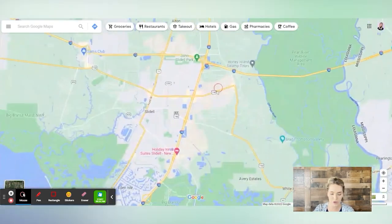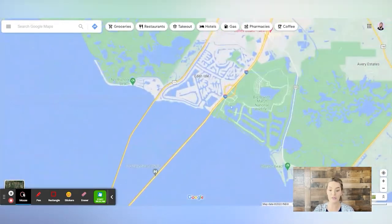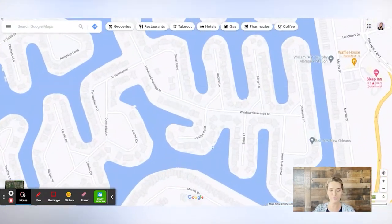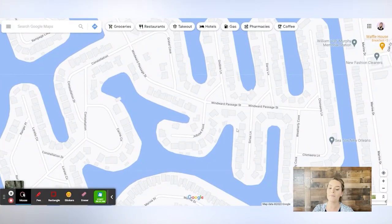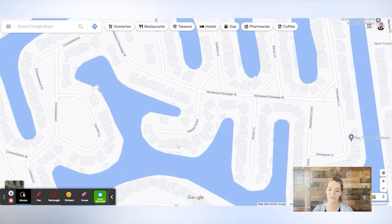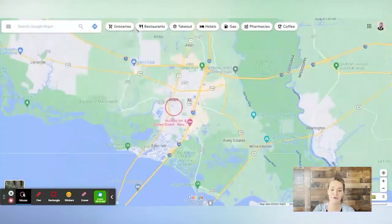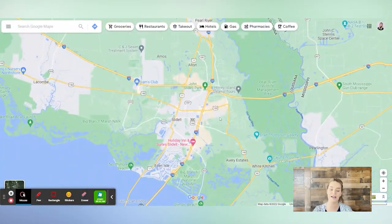Now, if you were to come over because you want to live on the water over here, if I zoom in, you have the beautiful views of the water, but you have much less space. As you can see, the houses are much closer together. So, like I said, you have tons of options living in Slidell.